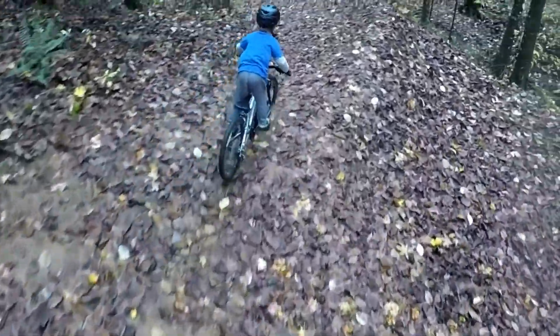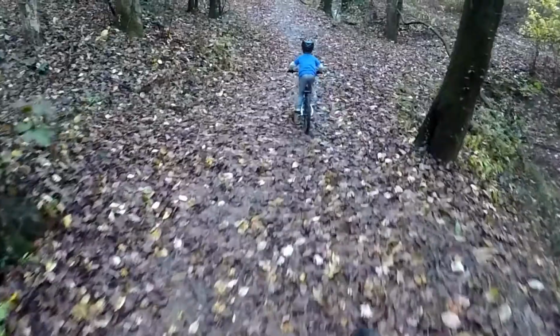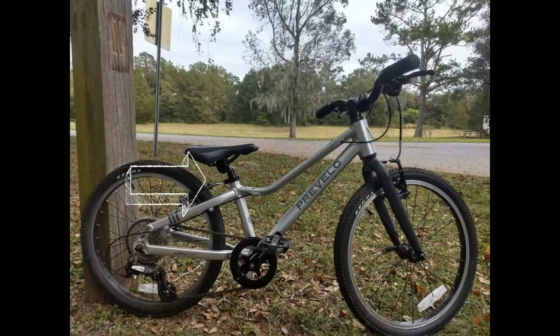It is not a mountain bike with the front suspension or the disc brakes of the Prevelo Zulu 3, but it provides big wheels and gears for young kids who can't yet fit on other 20-inch bikes. The Prevelo Alpha 3 has a minimum seat post height of 20.7 inches and a low standover height. My son is a 19-inch inseam and fits on the bike comfortably, although if your child isn't already a comfortable pedaler, I would wait until their inseam is closer to 21 inches.